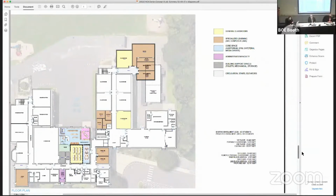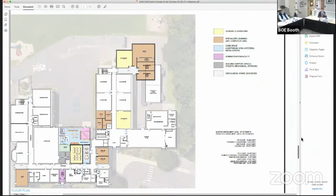So I would just ask, as we go through this, that any security upgrades or changes that we feel we need to make to these schools are part of the plan, if not behind the scenes, from a security standpoint. Yep. They're at least discussed through the process.